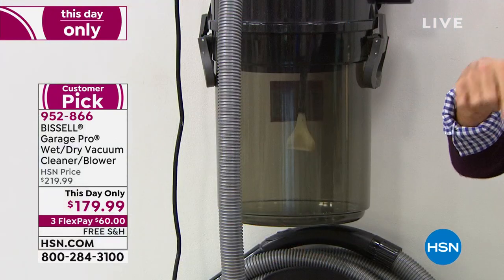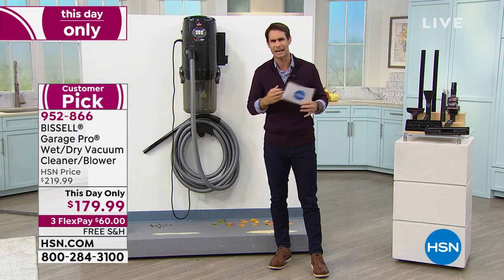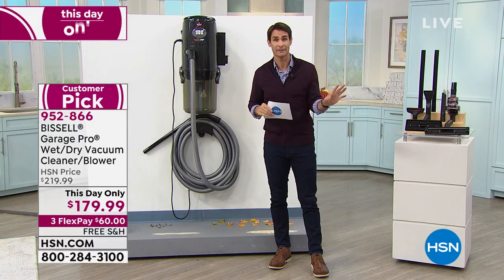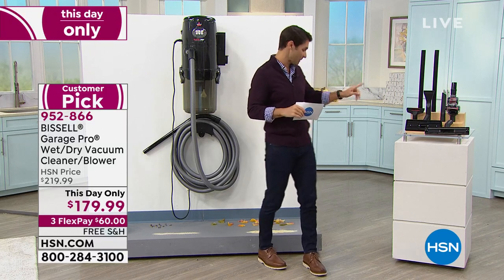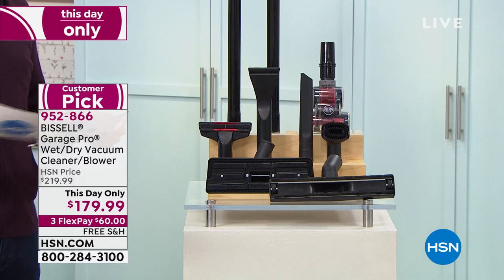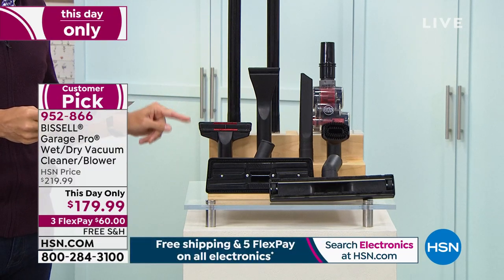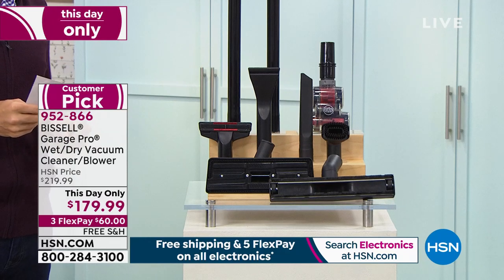Now the accessories, which normally, you know, we're always purchasing the extra accessories. What accessories am I going to need? How much do I want to spend? Well, you're getting all of them today at this day only price. Let me walk over here and just show you the accessories. This is going to be the large area cleaning tool. This is going to be your multi-surface tool. You're also getting the turbo brush. You're getting the crevice tool.